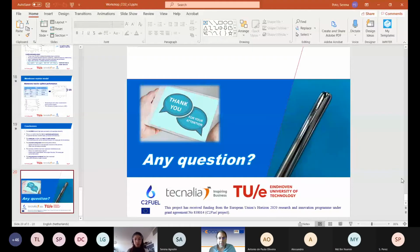So thank you so much for your very interesting presentation. So congratulations for the results, to you and also to the team working in Eindhoven, and especially the group in Tecnalia doing the membrane. It is an excellent work and great news for, I think, our community.